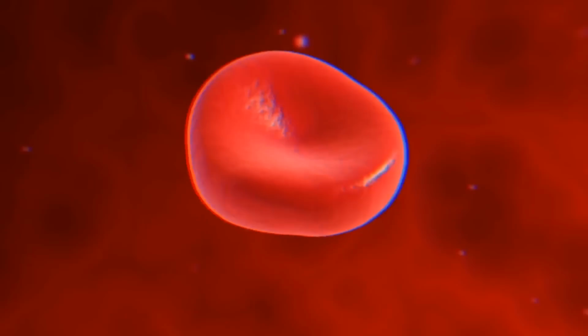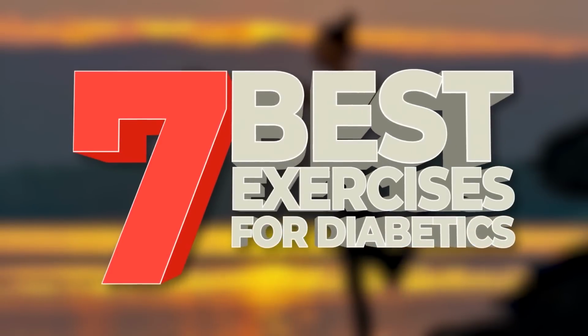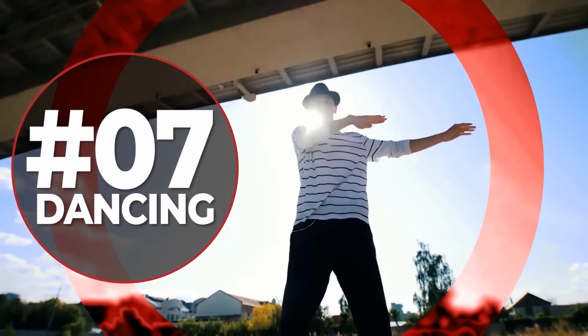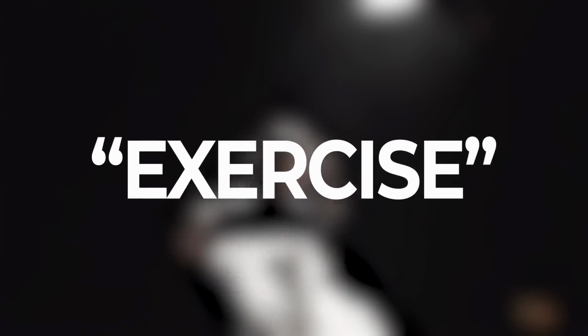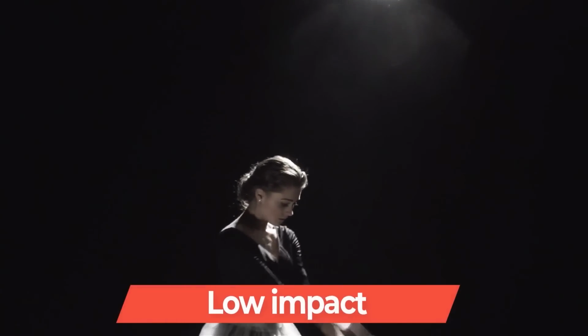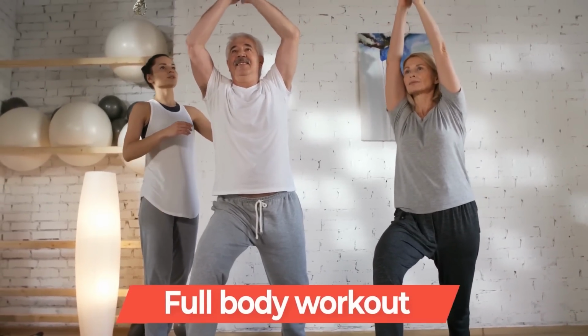Right now, it's time to discover the 7 best exercises for diabetics. Number 7. Dancing. Not every bit of exercise has to be quote-unquote exercise. Why not make a party of your workout routine? Dancing is low impact, and yet it will still give you a full body workout.